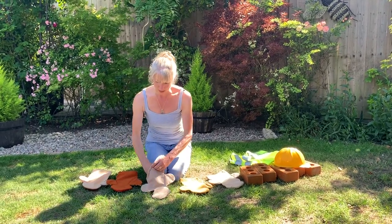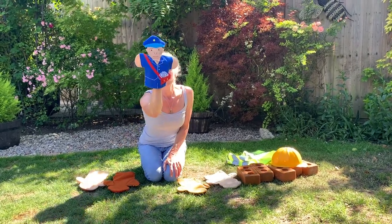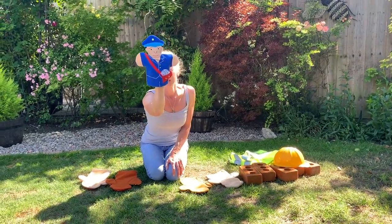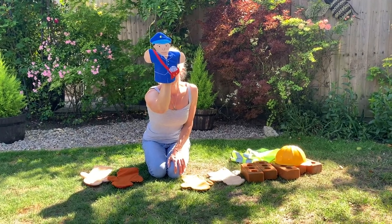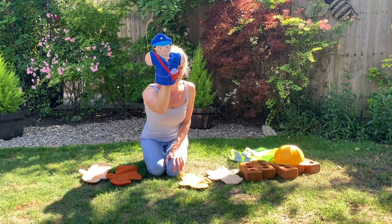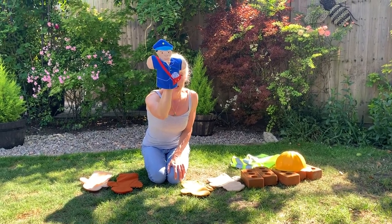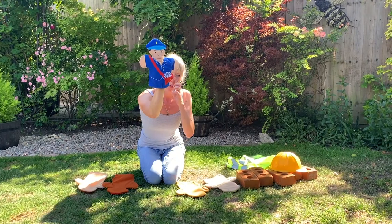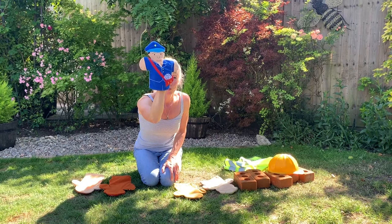My next superhero puppet is... got over his shoulder. It's a bag, and the bag is full of post. This is a postman or a postwoman. They're real superheroes as well. They deliver all our letters. Perhaps they've delivered get well cards to people who have been unwell recently.